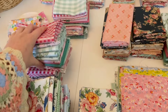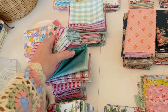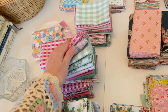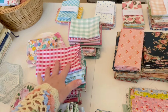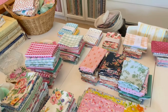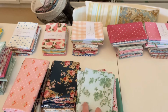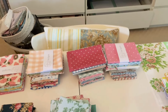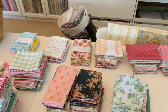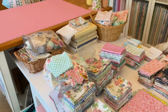Then I've got this other bundle here which I'm going to call Noel, because it's kind of Christmassy colours but not Christmas fabrics, because I personally don't use Christmas fabrics. I just have never really liked them, but anyway, that's besides the point. And then I've just got some other little bundles that I've put together with pre-cuts. So I'm hoping to get those listed in the shop as well.